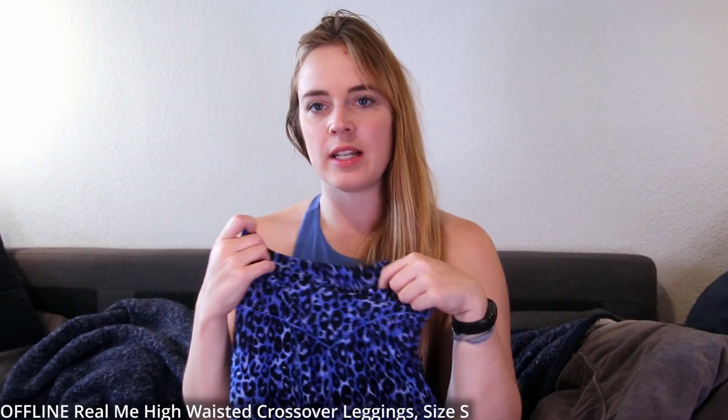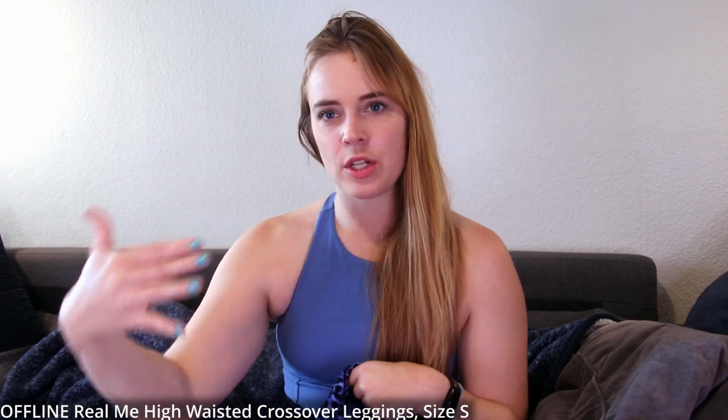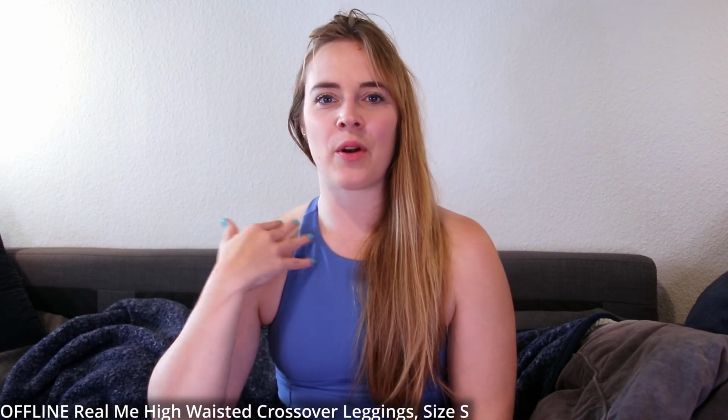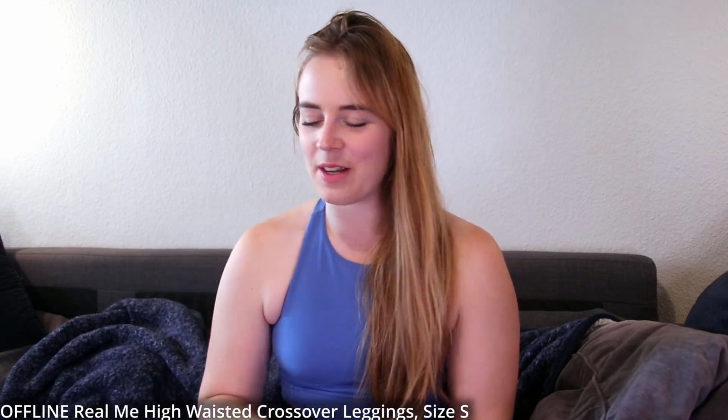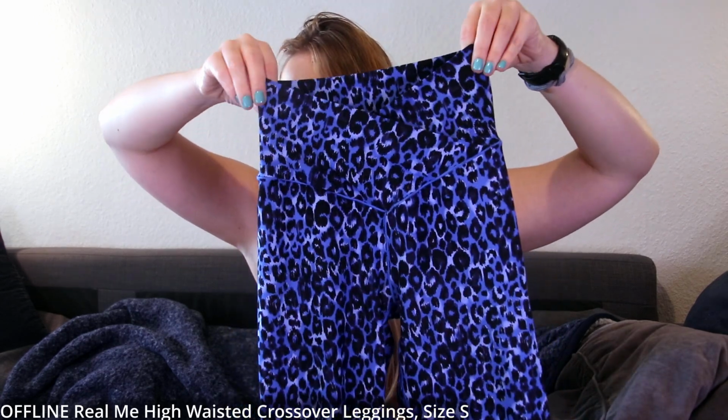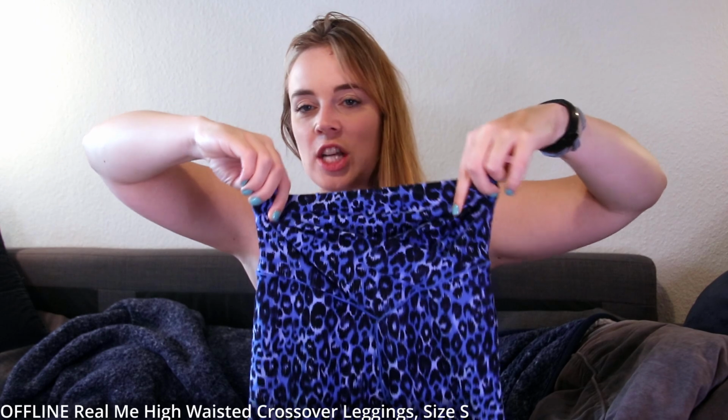So Offline is their kind of activewear section, which is weird, right? Because Aerie is already American Eagle's more intimate line. It's like swimwear and that kind of stuff. But anyway, this is their activewear collection. And this is the high-waisted crossover legging.